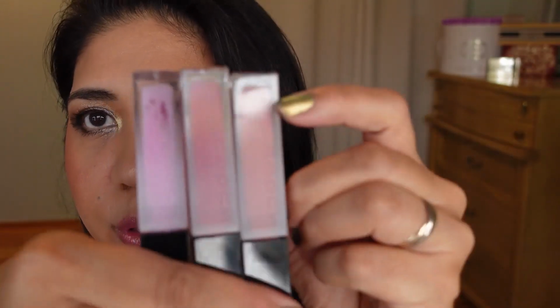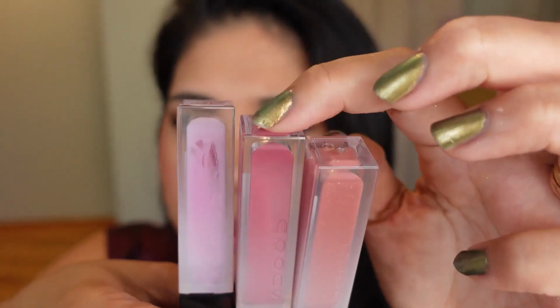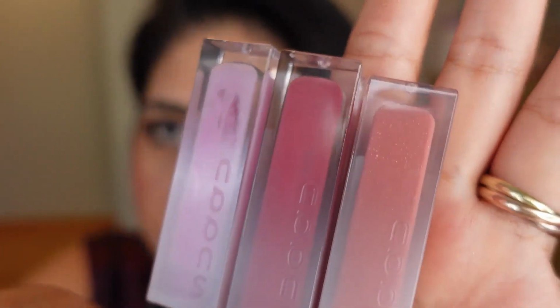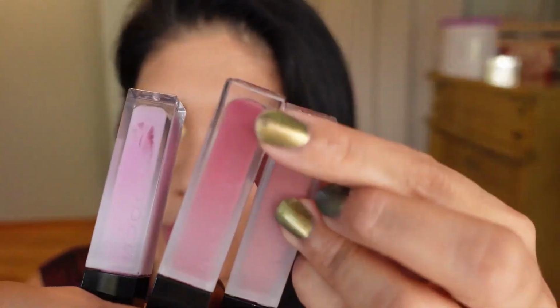Okay, so I'll tell you my initial thoughts on these. I really love this color. It has these sparkles in it. So here we have the new one here, and then this is the color 05 and this is 101 limited edition. This is the one I've been using the most. And I don't know if you can see, these do not have sparkle, but this one does. And this is probably the closest color.